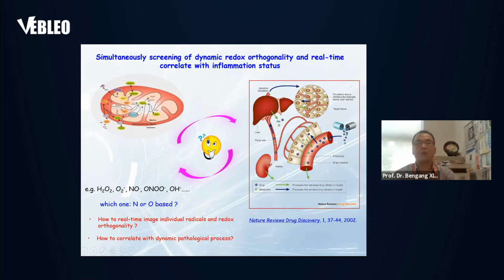For people working in this area, detecting a certain single radical is not new, and it has been well established. But in our group a few years back, we really wanted to develop a unique probe molecule that can simultaneously read out different radicals at the same time, and also reflect the dynamic changes happening in the disease at different stages. So that is the rationale and the design we wanted to achieve.